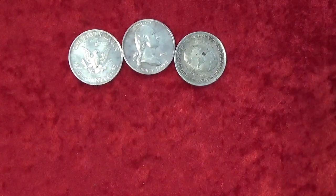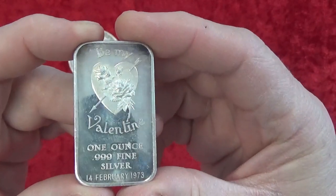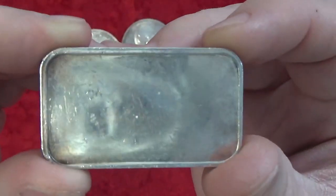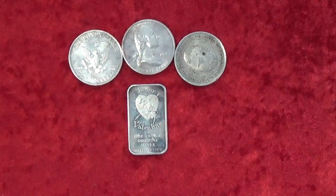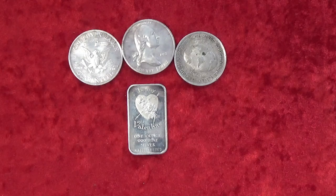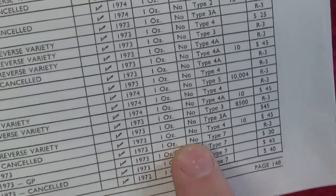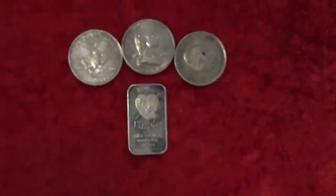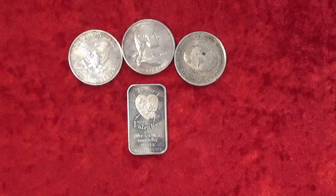Next thing I got, a couple vintage bars. The first one is a Madison Mint, Be My Valentine from 1973, and this has the plain back. Let me look it up in the book here really quick. What page was that on? I think it was 148. Yes. Be My Valentine. I was right. Wow, that's pretty good. Madison 48, Be My Valentine. And here it is right here. Mad 48, Be My Valentine, 1973. It's dated. Type 7 reverse and a rarity value of 3. And in this book, they call the rarity value of 3 as $5 to $10 over spot is the value.